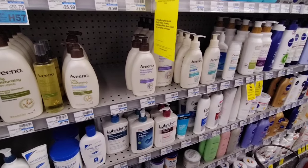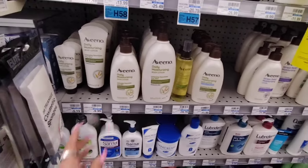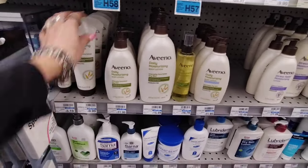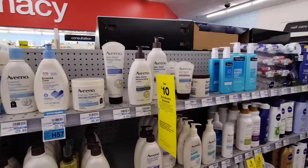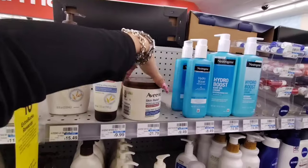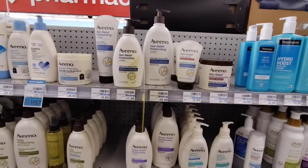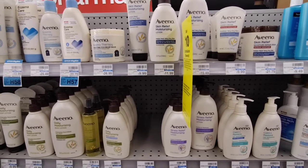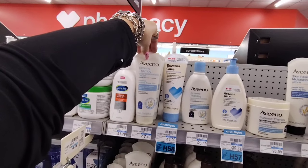Aveeno Calm and Restore lotion. That's $22. Even at $2 off, that's way too much money. I would not spend that. Daily Moisturizing Body. No, I don't want that. Body Lotion, Dry Skin. I don't know. I think we're going to have to skip this because I really wanted the shower gel. They have the hand cream, they have the nighttime, moisture repair cream, no, I'm not spending $21. All right, we're going to skip the Aveeno, it's still too much. Like I said, I really wanted the shower cream. Daily moisturizing cream, that's a lot.